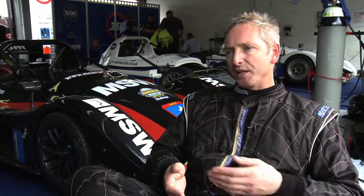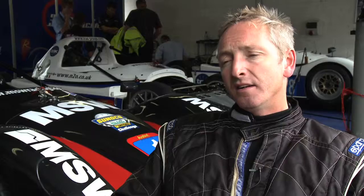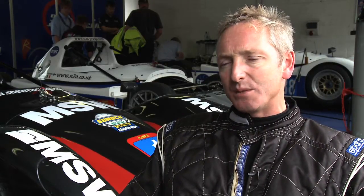Well, they do the whole thing. I bought the car, gave it to them, they keep it at Silverstone, they bring it to and from every race. If you go to a track day, they do the same again, bring it to and from the circuit, and they strip it down after every race and prep it all ready for the next either track day or race, so completely take it to pieces.